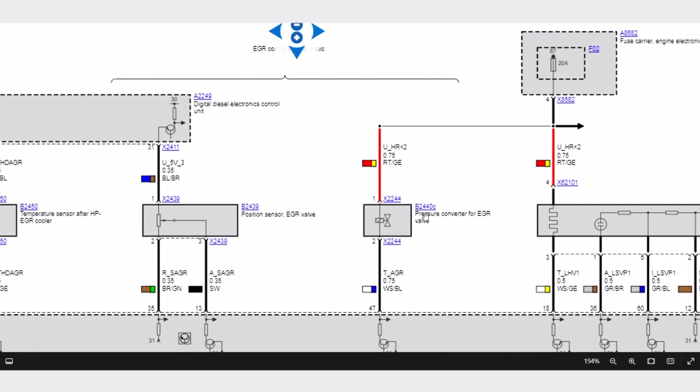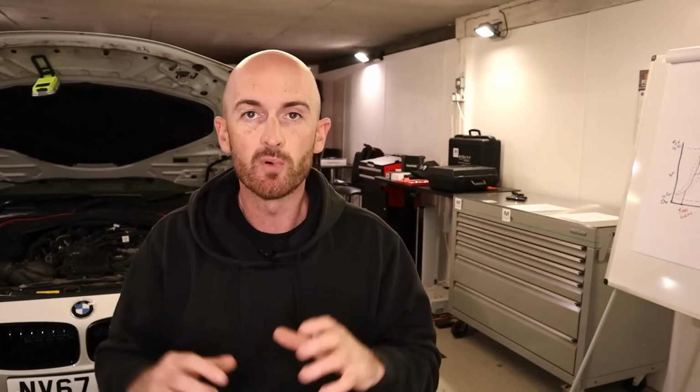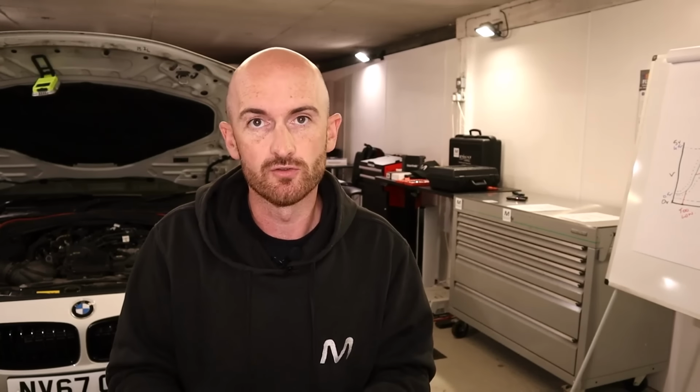So if we look here, the pressure controller for the EGR valve has a 0.75 gauge wire, yet the sensor has a 0.35 gauge wire. Other than that, you could use the power of elimination, plus all of the other things you've learned about how these systems work to identify which wire might be which during testing.